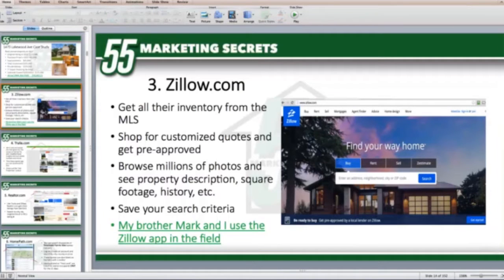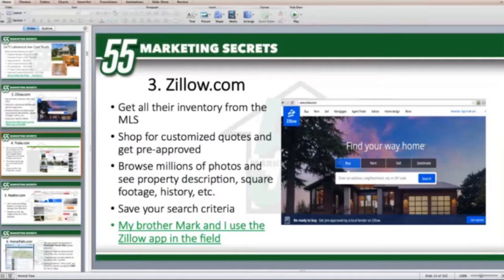Just real quick, let's cover Zillow. You get all the inventory that's on the MLS, it's also on Zillow. The only reason I want to point this out is my brother Mark and I use the Zillow app in the field to just get comps, to search neighborhoods. That's really all we use it for.